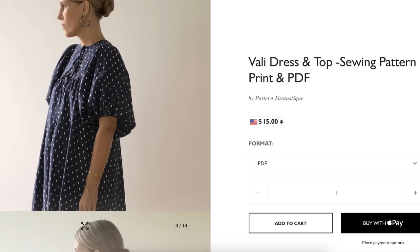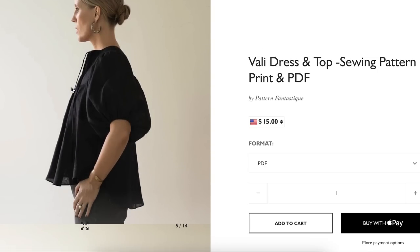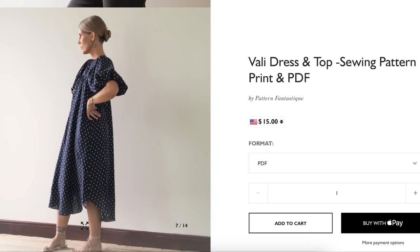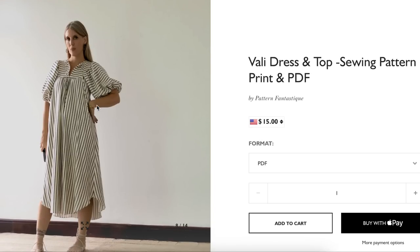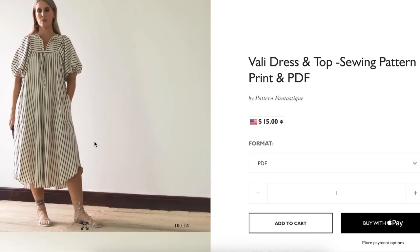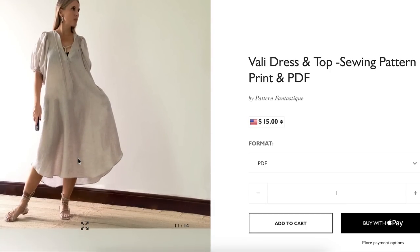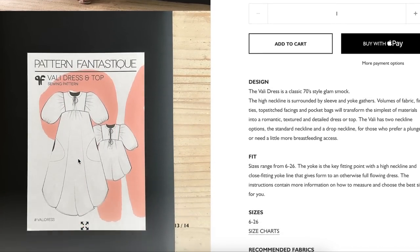There it is, tied both times. Oh, there it is as a top. Kind of love that. Yeah, that's really cute. Oh, here it is with stripes. You can kind of see all the different pieces. Yeah, I like the length on this one too, especially the scoop. It's really flattering. Pretty. Yeah, that sleeve is next level.